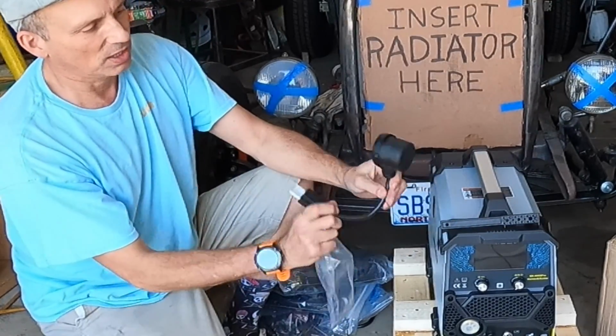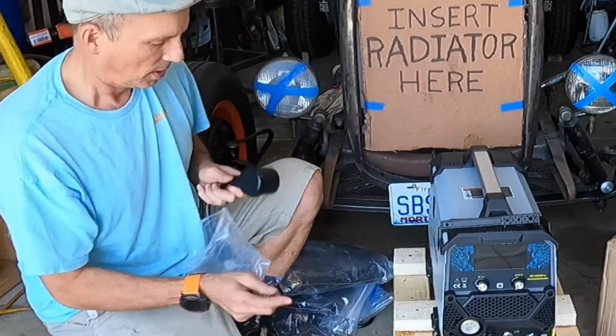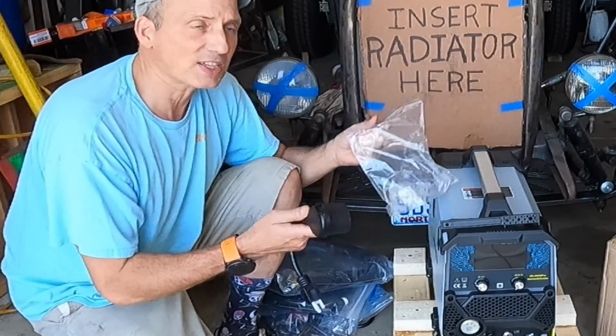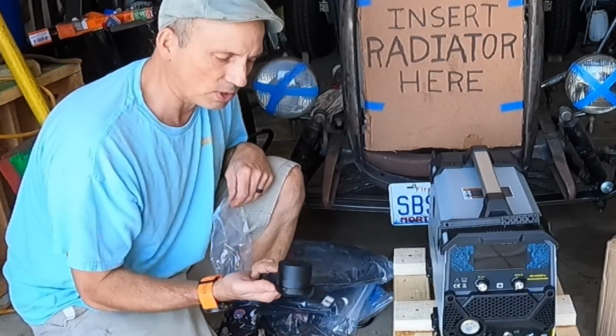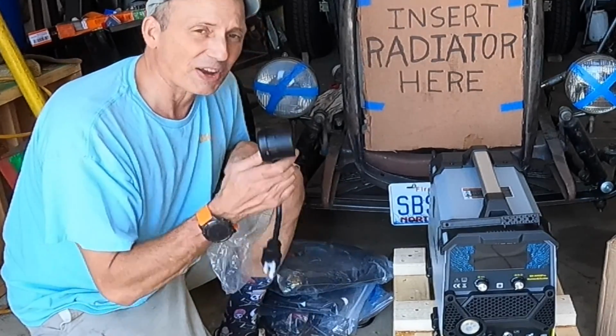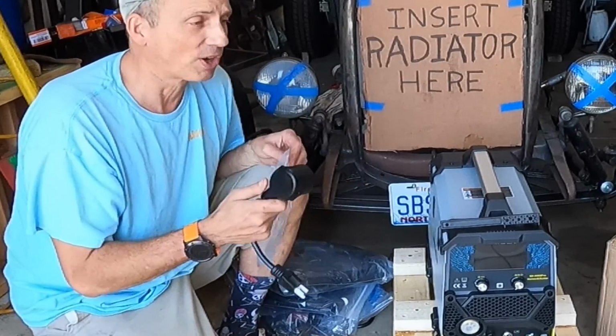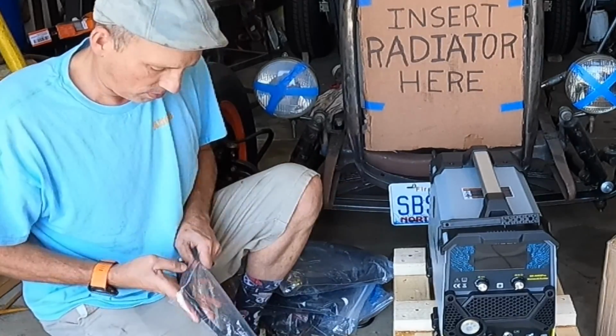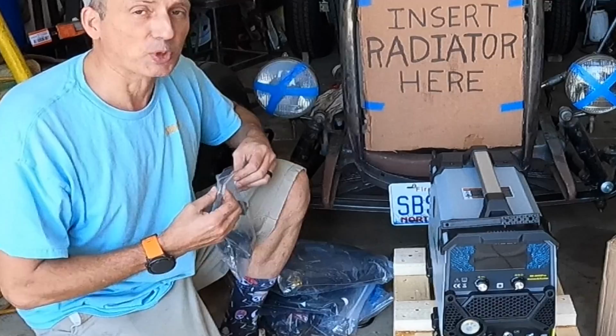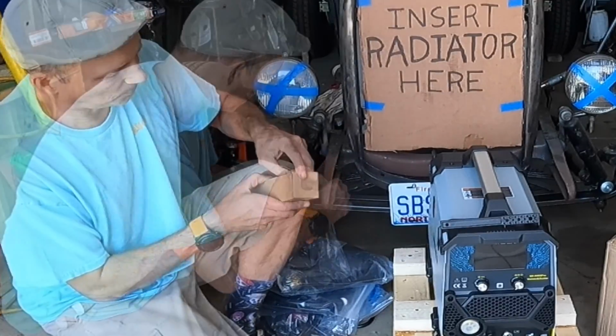But we have our 110 to 220 adapter plug, which I guess that's nice. I don't need it here. I have 220 right over here on the wall, and I will run it on 220 most of the time. But if I need to run an extension cord out in the yard or take it someplace else, 110 might be nice to have. So it's a nice option. It's good to have options.